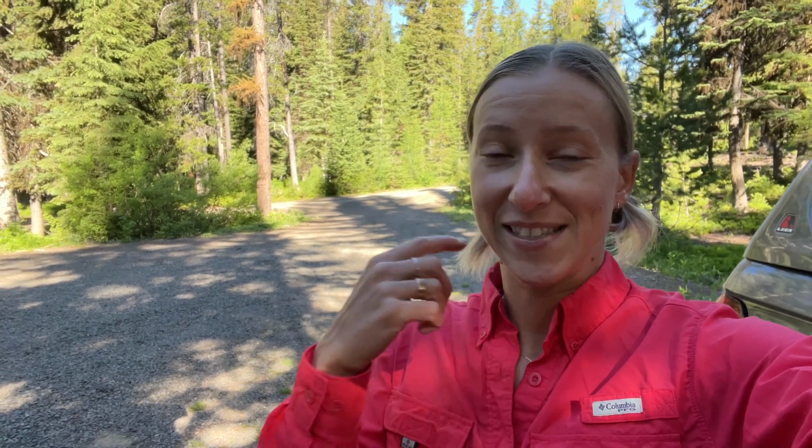We are here at the Moss Springs Trailhead in the Wallowas, Eagle Cap Wilderness. We are on plan like C or D. It's been a rough go getting here, and there is definitely more snow than we expected in the Wallowas. This is my third time here, so I'm not super familiar with the Wallowas. I guess this time of year it's typical to still have a lot of snow.